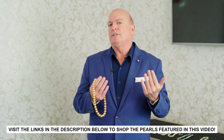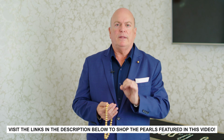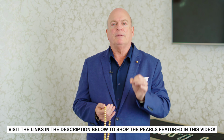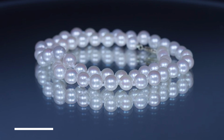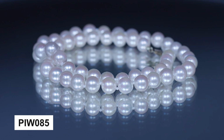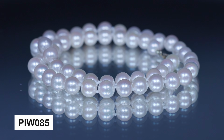You could take 2 oysters from the same family, you can put the same size nucleus in each of them, you could care for them, tend them for 3.5 years, and at the point of harvest, one will produce a 10 millimeter, one will produce a 14. Why did that happen? We don't know. It's just the way nature works. But it also depends on how well it's cared for. So in the world supply of pearls, when you see a size of 14 millimeter or larger, that's really extremely rare. It creates a great foundation for a strand.